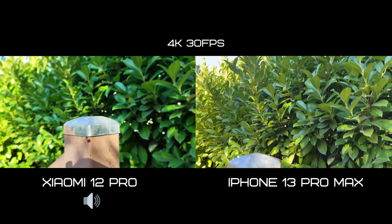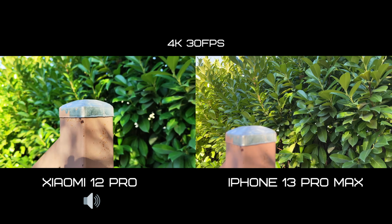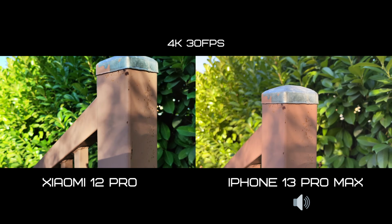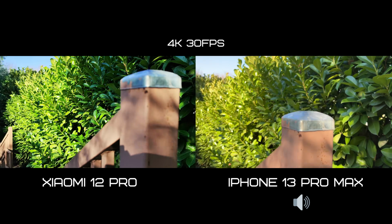There we go. Focuses up really quickly and refocuses away. Nice and snappy autofocus on the Xiaomi 12 Pro here. And let's go with the iPhone. Always pretty nice and snappy autofocus on the iPhone as well. And refocus away. So pretty snappy autofocus on each here.